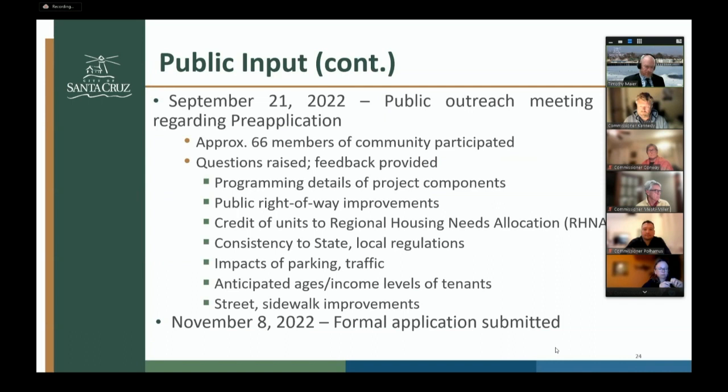Fast forwarding to more recent times, subsequent to all of the previously mentioned activity, a pre-application for the proposed project was submitted in September of 2022. In accordance with the city's community outreach policy for planning projects, a community engagement meeting was held on September 21st from 6 to 7:30 p.m.